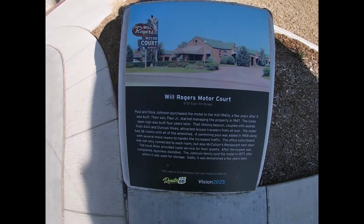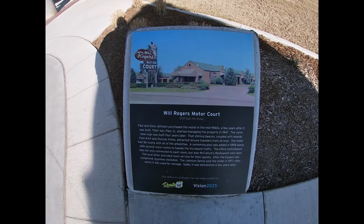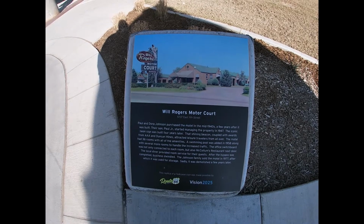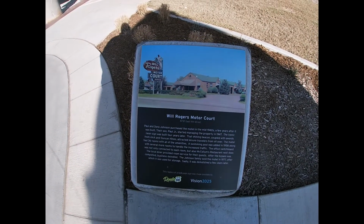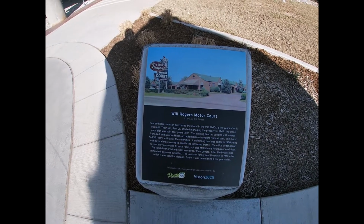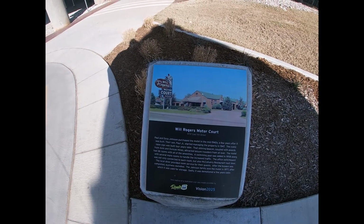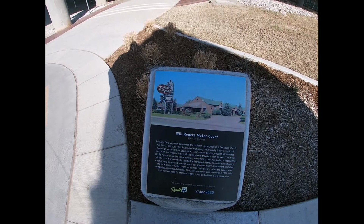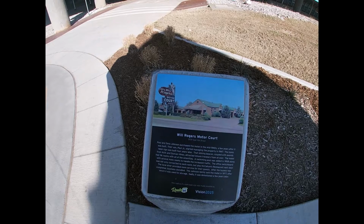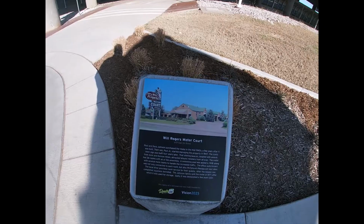And here's the first one, Will Rogers Motor Court. That sign goes back to 1951, but the actual motor court, or motel, goes all the way back to either the late 30s or the early 40s, but it doesn't say a year. And this attracted leisure travelers from all over, had 36 rooms, a swimming pool was added in 1958. And then after the bypass was completed, business dwindled, meaning when Route 66 moved, the Johnson family sold the motel in 1977, after which it was used for storage, and then it was demolished a few years later in the early 80s.